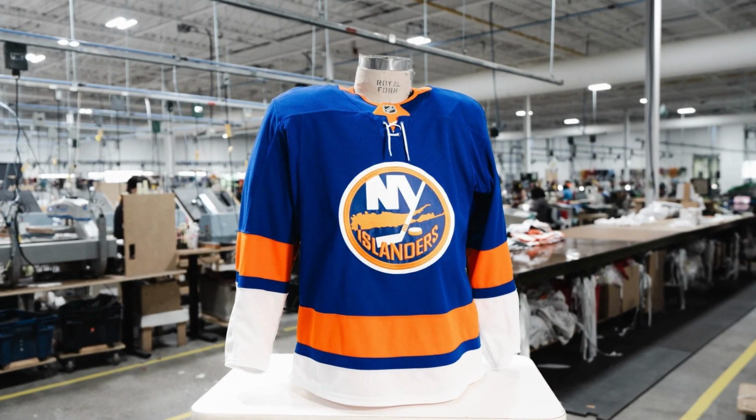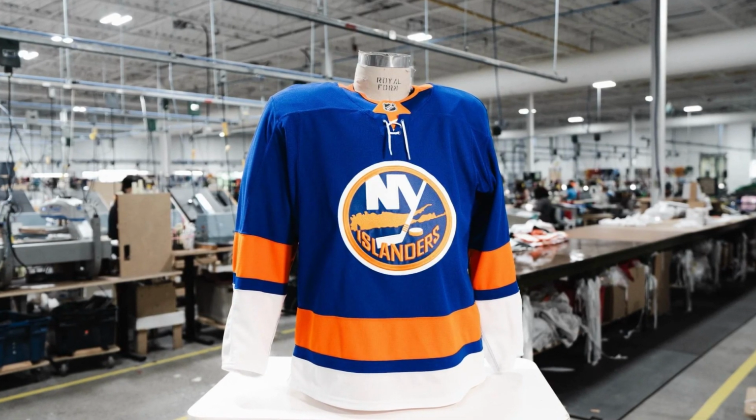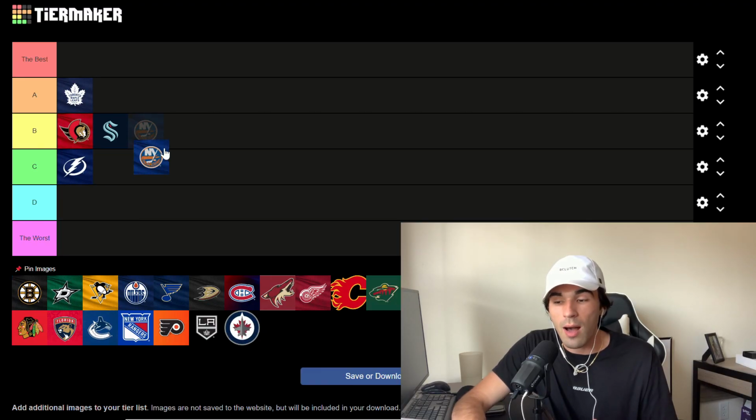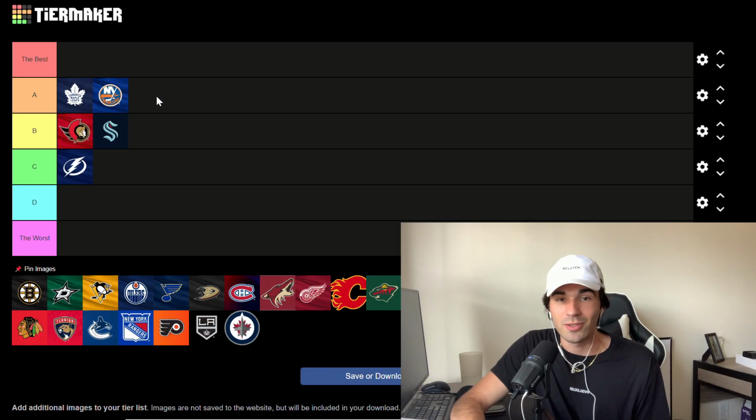Next up, New York Islanders. I'm also a very big fan of the Islanders home jerseys, and some of you might be saying, well, bring back the fisherman or whatever, but I actually like this logo and the current design that they're rocking. I think that the orange and blue complement each other very nicely, and with the latest additions of like Adidas and Fanatics just enhancing everything, I think that when they hit the ice, the Islanders have one of the better logos and jerseys in the game, so I'm going to put them in the A tier. I think that they deserve a lot of credit when it comes to their sweaters.